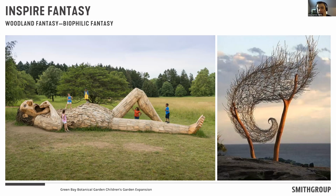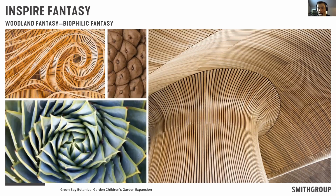And it's all tied to play, but it's also tied to plant life, and there's this connection of nature and art and play all in one space. Some of the materiality that we would like to express is again really of nature. The forms and the materials are all derived from and really reinforcing the garden's mission of connecting people to plants.